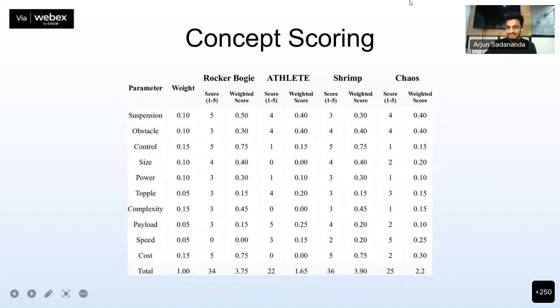And this is, again, if you have to take away one other point from this entire thing, this is the slide that you have to take away. So concept generation principle is one point that you have to take away. Second point that you have to take away is how to do concept scoring. This is a very objective way of doing things. So if you want to take a screenshot or whatever, you can take this as an example. How do you do concept scoring?